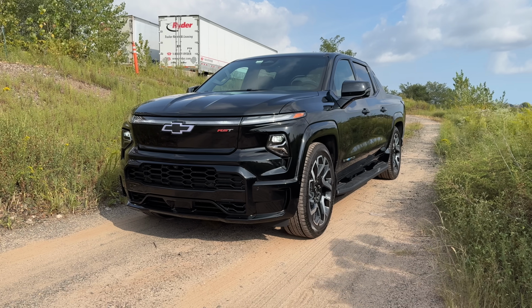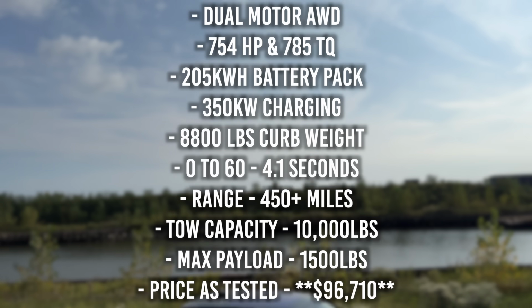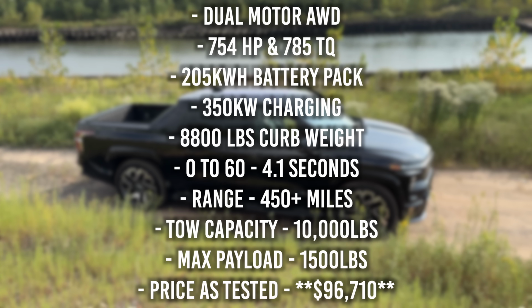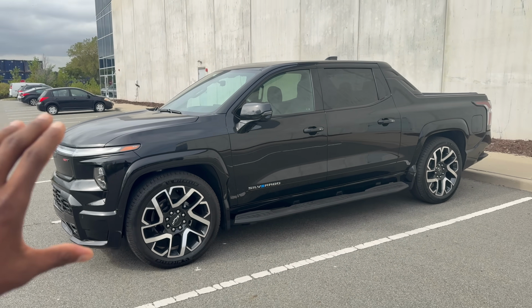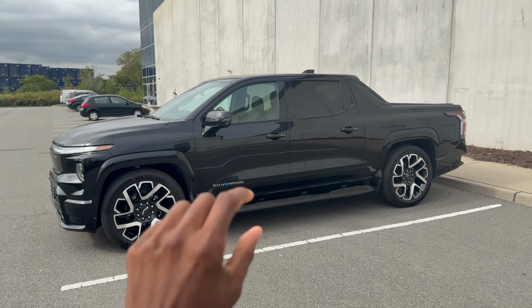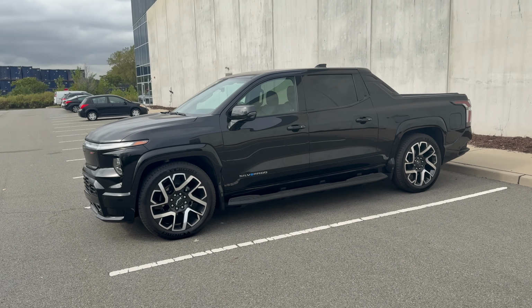I'm gonna start by just talking about the things that I like about it. And the number one thing I like about it is the range. So this is the RST, this is the top of the line, this is the $100,000 truck, and it is a full-size truck, like I said, so it is absolutely massive. You can see it sitting on, I wanna say, yeah, 24-inch wheels. These are big wheels, and it still looks like a regular size wheel on this thing. 6-foot bed, massive, but all the space down here is for a 205 kilowatt hour battery.